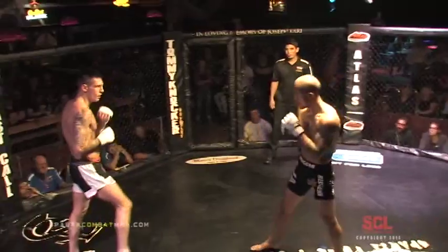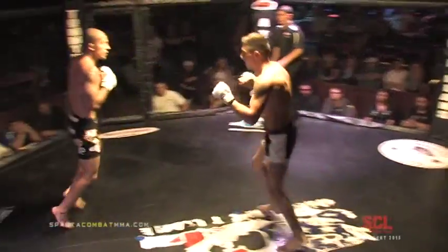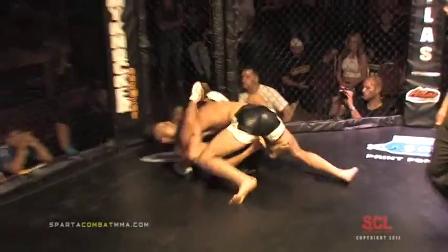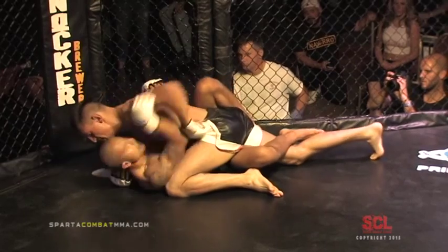Yeah. And Cano looking to wind up on that leg kick. Navaro looks so calm, composed in there. Really looks like he's able to walk through just about everything that Cano's throwing. Back to the ground we go.